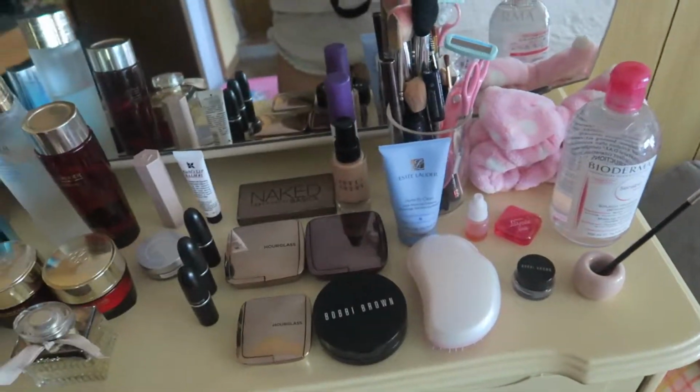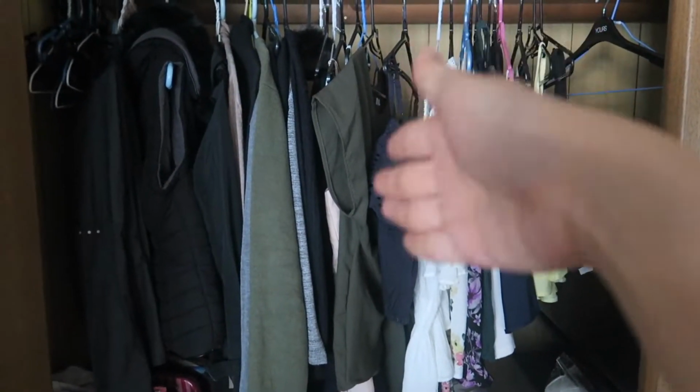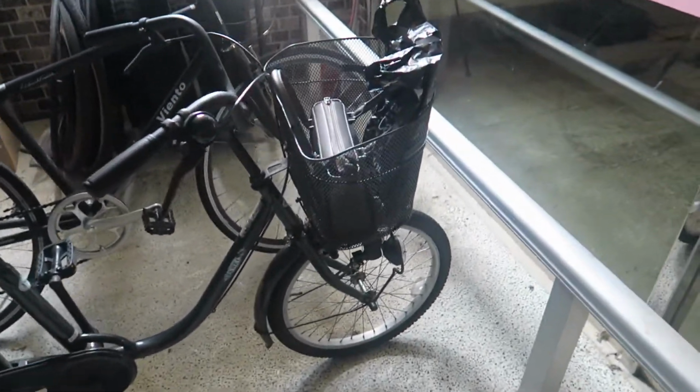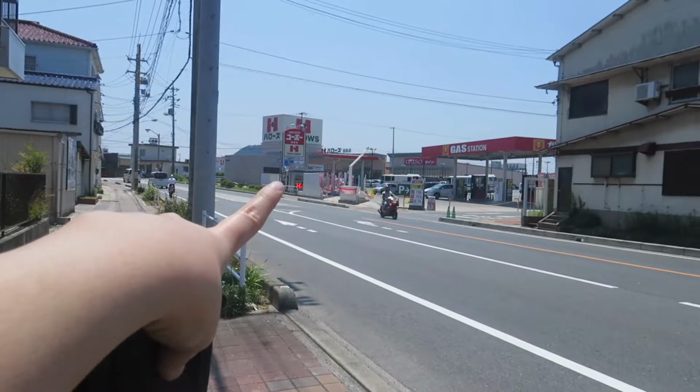Set up my vanity table for the next 6 months as well, and also organised my entire wardrobe. As you can see, they're organised neatly, and I've also placed shoes down there. So it was time for me to go shopping, and I've decided to put my handbag in there, and yeah, that's the supermarket over there.